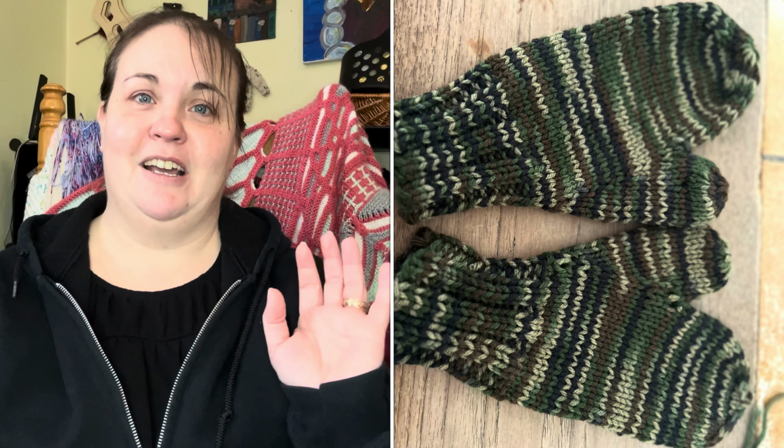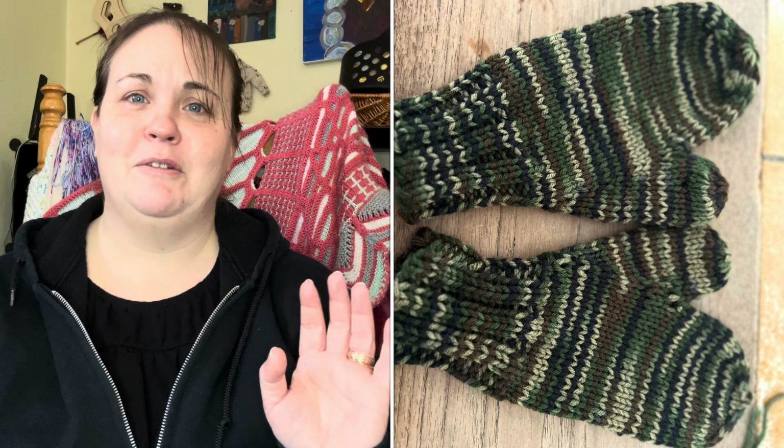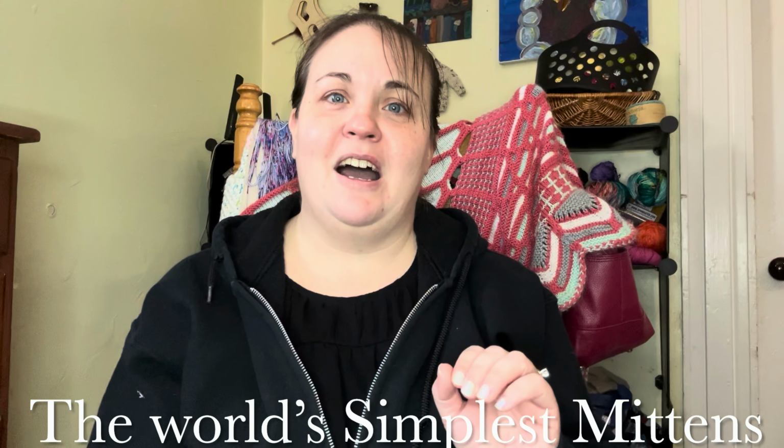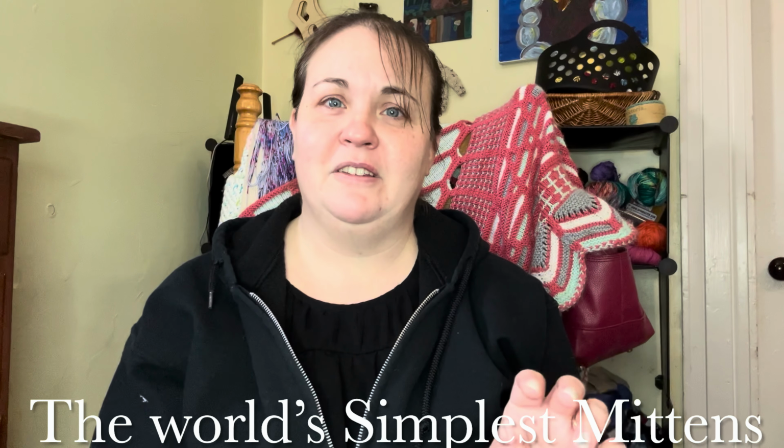So for finished objects, I have a couple pairs of mittens. The first pair is a pair of camo mittens. I'll put a picture in. I made them for my youngest, Weston, and I was really excited to make some mittens. I haven't made any in a really long time. I used the Tin Can Knits World's Simplest Mitts, or Best Simple Mitts, something like that. I'll write it down below. It's very straightforward. It has the measurements and stitch count and instructions for any type of yarn weight, and it goes from like baby to adult large.